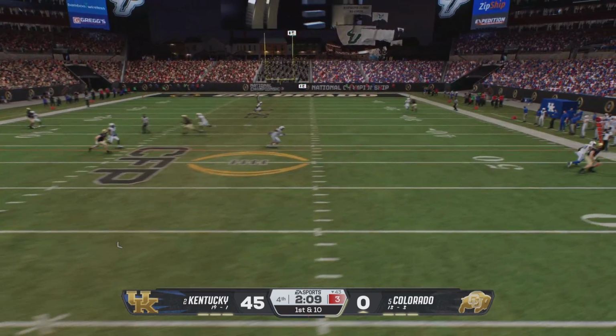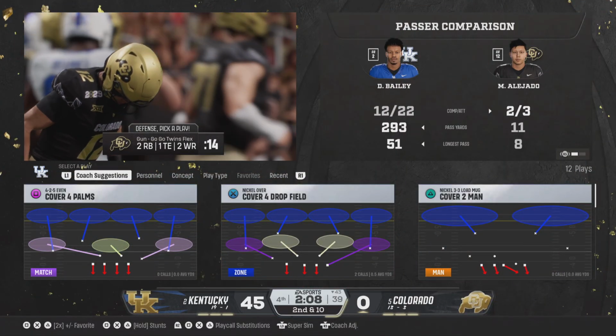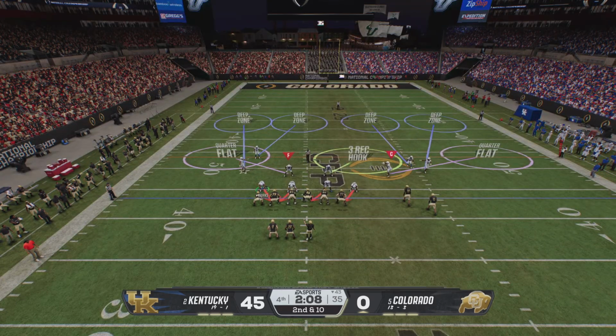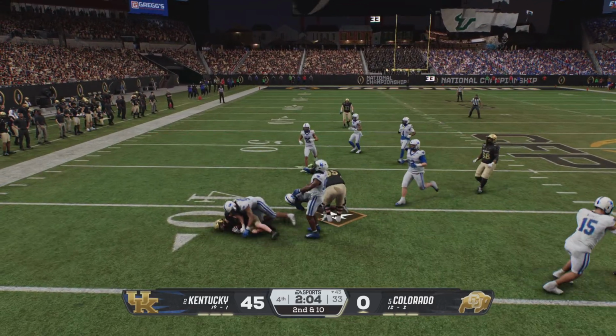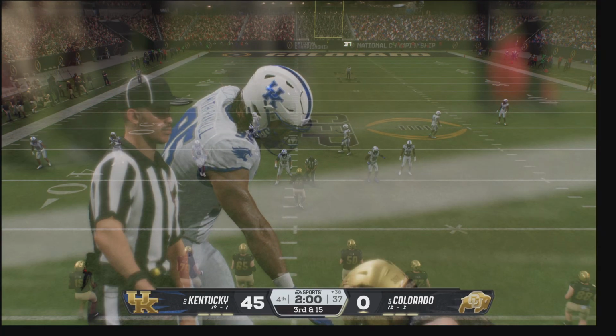The pocket breaking down. Just flings it out of bounds, and pass rush closing in. Chris, in this situation down big, this 4 vertical route concept, just have it on repeat. You basically call it every single play. Running back has it on a screen now. Play never had a chance. Defense grabs him for a loss.